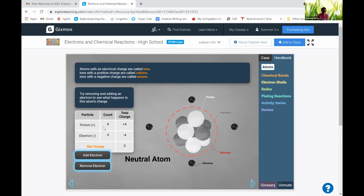In this exercise, it allows you to add or remove electrons to create charges. When you click on add electrons or remove electrons, you can see the overall charge change. If the net charge is negative, we call that an anion. If the charge is positive, we call that a cation. Next.